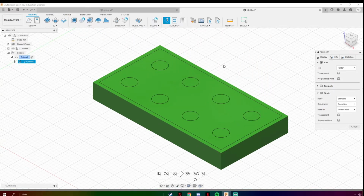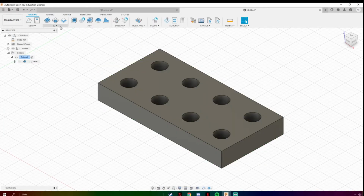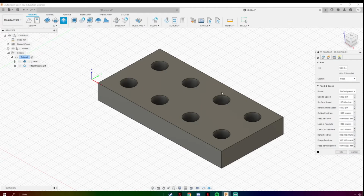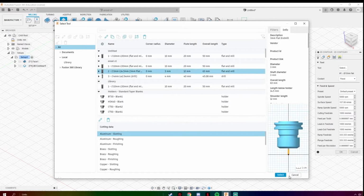Right, so that was the first step. For the second step, we want to make a 2D contour. We need to remove the side surface of the block. So we choose 2D contour and we select the tools. We can select the small one, this one, 3 millimeters.